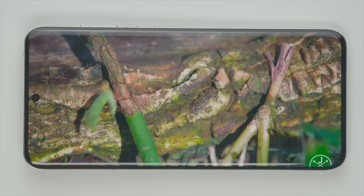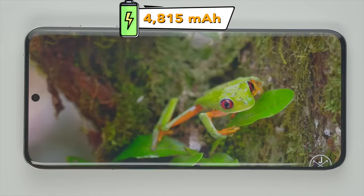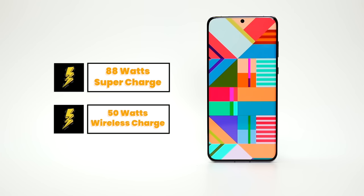Nga pala, malaki din yung battery ni Huawei P60 Pro. Ito po, 4,815 mAh sa battery. It has 88W supercharged tech, which can charge your phone to 50% in just 10 minutes. Also, meron pa siyang 50W wireless charging.